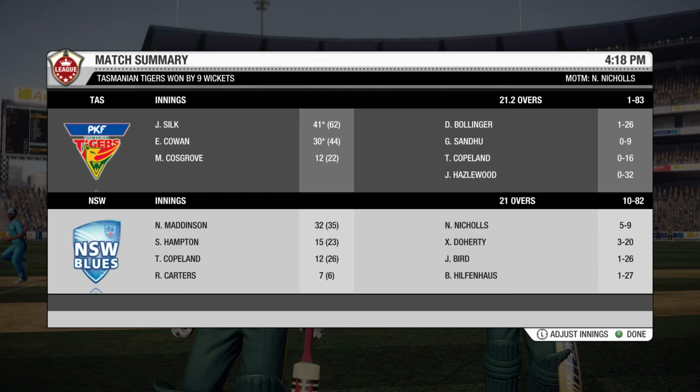But that catch he took, you'd almost forgive him for even getting out. Bollinger took the only wicket. He got 1 for 26. But 83 for 1 off 21 overs signals the end of this 50-over match, which only saw 42.2 overs over the whole game instead of 100. That is demolition, one-sided as you like. The Tigers, they'll take the points, and they'll take a big message to the other sides following this huge win over the Blues.